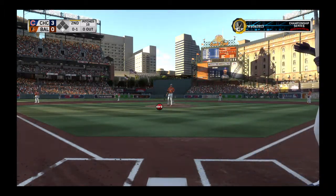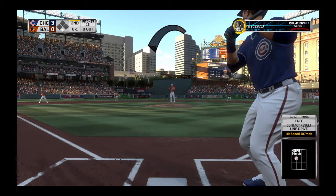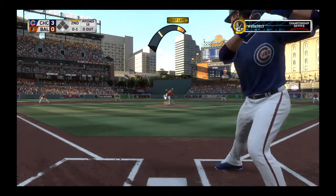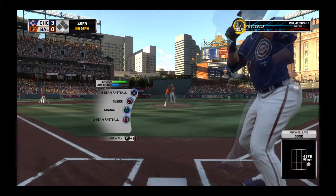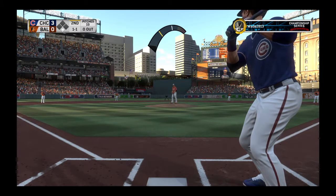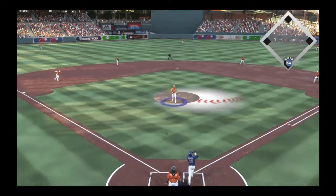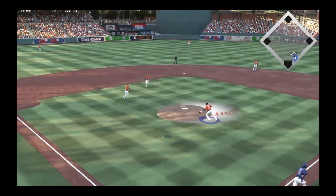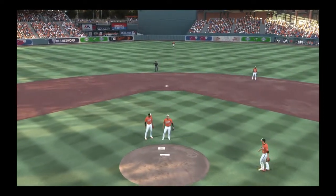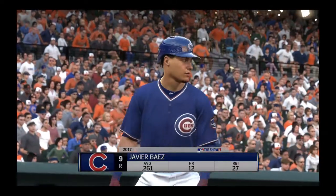Squared that one up just a little late. The windup and the 0-1. A fastball that just misses inside. From the windup, the 1-1 pitch. Popped high in the air. Cool has a play. But it's the third baseman who gets there to make the play. And that's the first out of the inning.